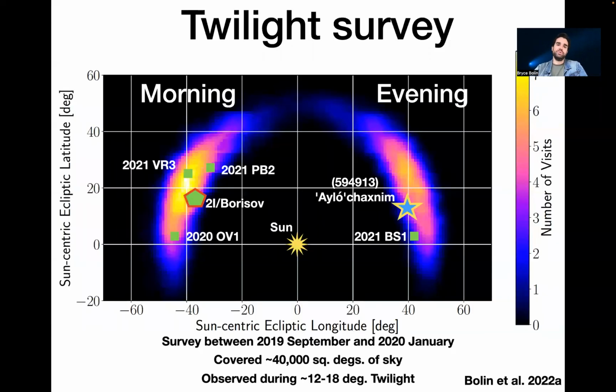So using the Zwicky Transient Facility, we observe the region of the twilight sky during 12 to 18 degrees twilight, covering around 40,000 square degrees of sky. This is a sky pointing map showing where the Twilight Survey covered the sky during 2019 September to 2020 January.